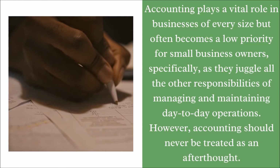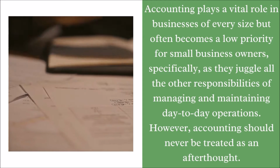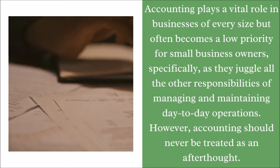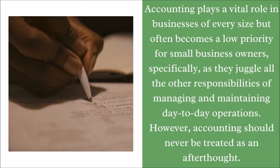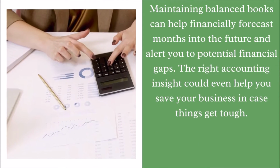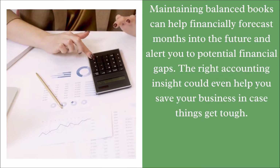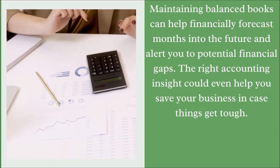Accounting plays a vital role in businesses of every size but often becomes a low priority for small business owners, specifically, as they juggle all the other responsibilities of managing and maintaining day-to-day operations. However, accounting should never be treated as an afterthought. Maintaining balanced books can help financially forecast months into the future and alert you to potential financial gaps. The right accounting insight could even help you save your business in case things get tough.